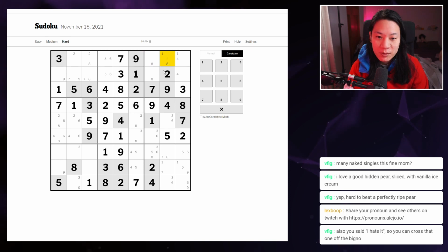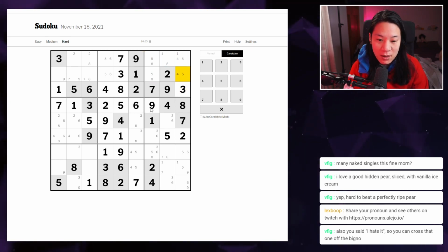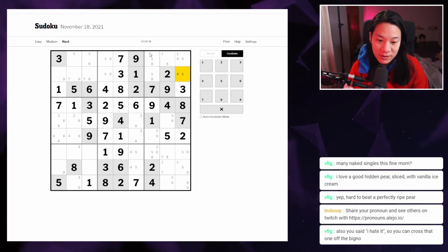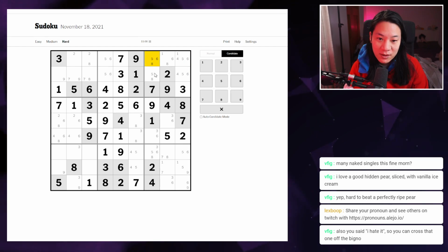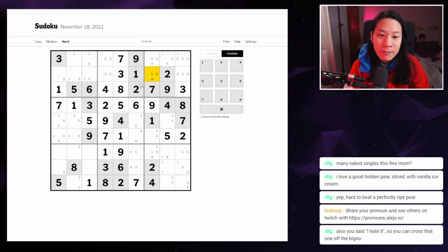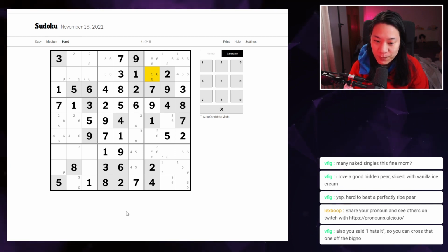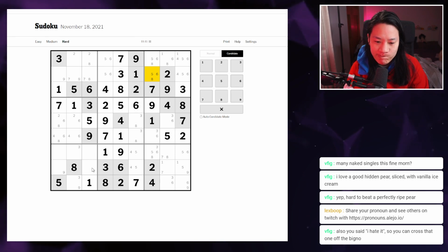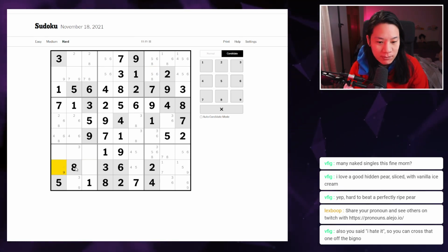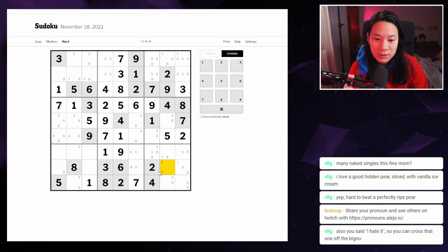Let's pencil mark in the 8, and the 5s are there. And where are the 6s? They're also everywhere, aren't they? Yeah, the 6s are everywhere. Any triples forming horizontally? No. This is not very pog at all.